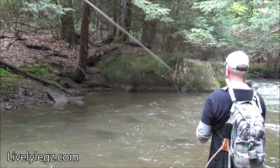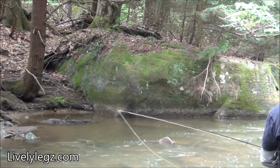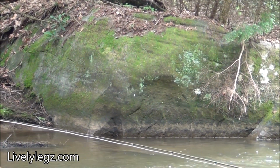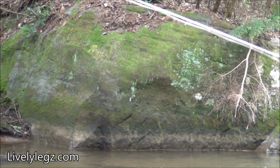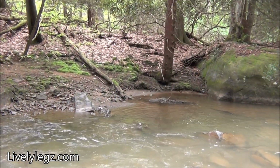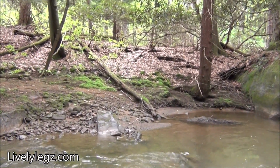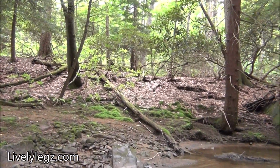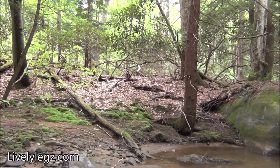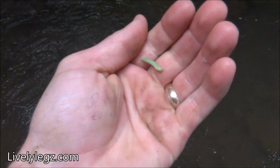It looks like it's time to switch. Let's see if the camera can pick it up. Time to switch to a green weenie. Got an inch worm hanging. There it is. I'm going to walk out and get this bug. It's like an enormous inchworm, and everybody talks about fishing a green weenie pattern in the summer and late spring, and there it is.